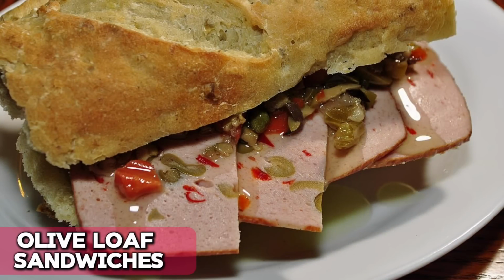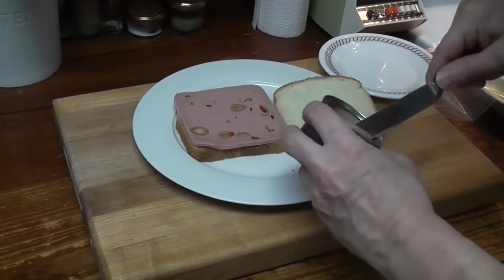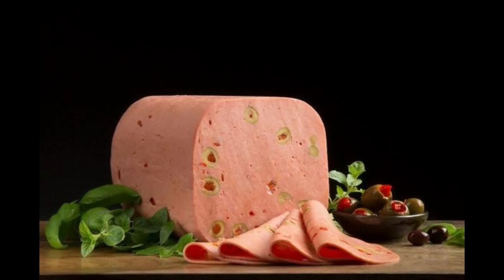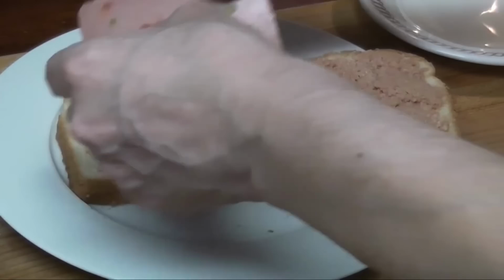Olive loaf sandwiches. Imagine yourself back in the mid-20th century when American lunchboxes featured a new staple, the olive loaf sandwich. This cold cut, blending ground pork, beef, and green olives, quickly became popular for its distinctive flavor. Assembling the sandwich was easy.